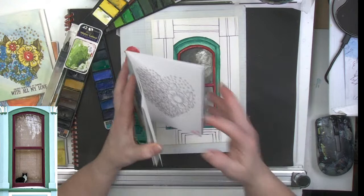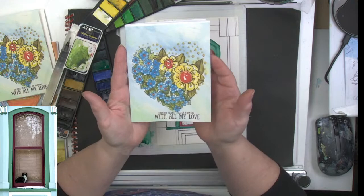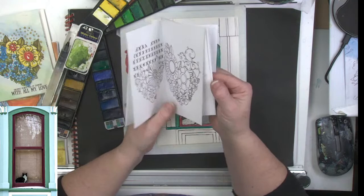I'll pick up the brush in a minute. This is a set that can be painted, can be colored. It's like a little coloring book. So you open it up and you have 6 hearts that are in here.